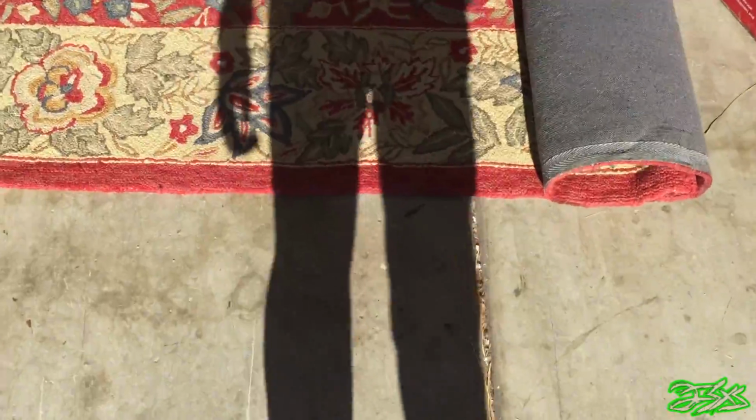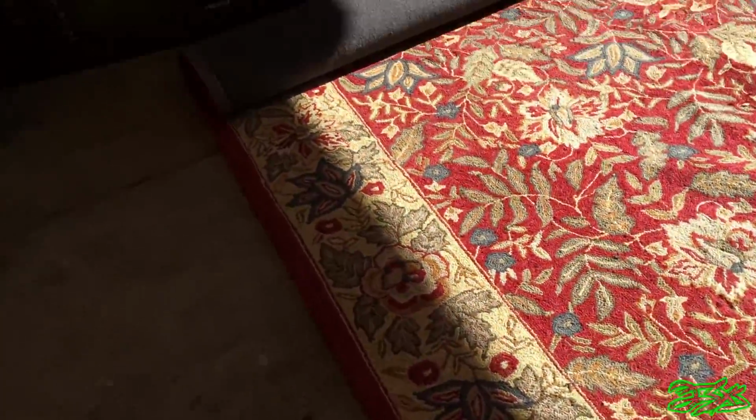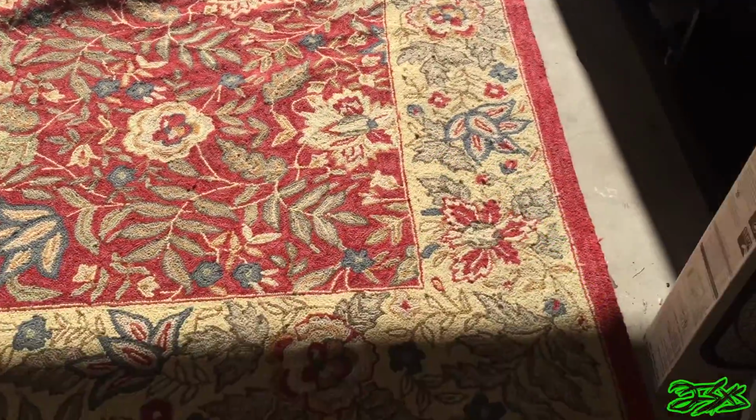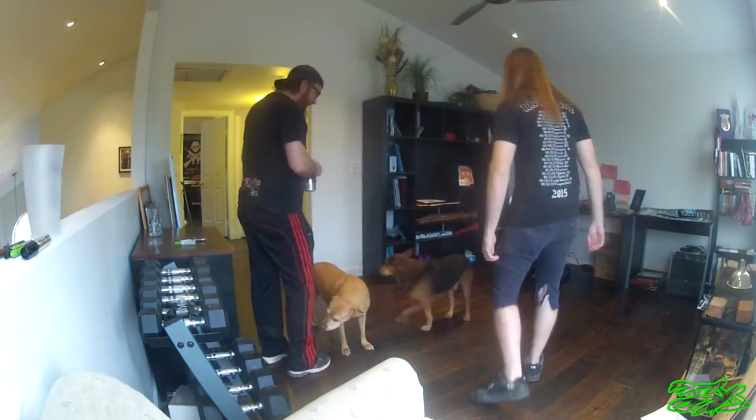Holy shit, this thing's bigger than I even realized. It's roughly 8.5 feet, at least. Yeah, so this thing's probably 8.5 by 10. Not bad. 30 bucks, Goodwill. Alright, so now our first task is to move this chair out of the way and start taking everything out.